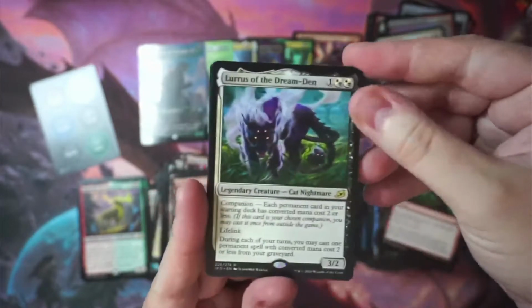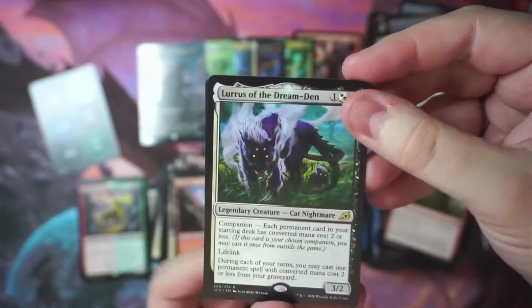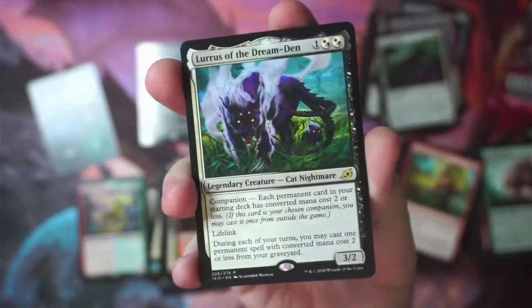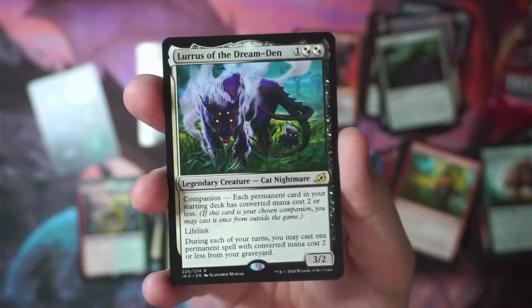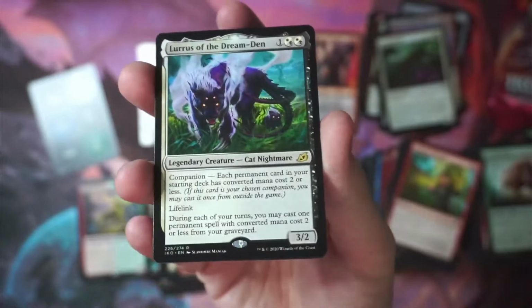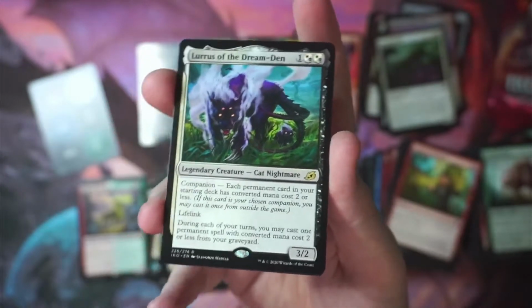Man, but we'll take a Luris, though. Look at him. The infamous Luris himself. You guys want to know the reason he was banned in Vintage and Legacy? He's still banned in Legacy, I believe. But every permanent has to be 2 or less in your deck, and X is 0 considered. Then you also have lifelink on him. He can be played in white or black or both.